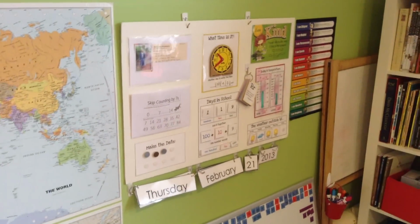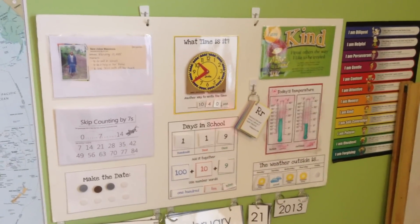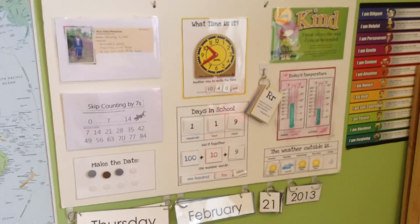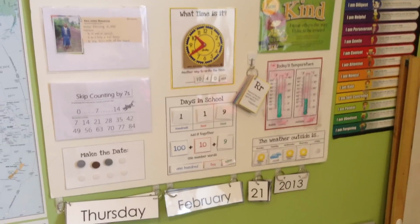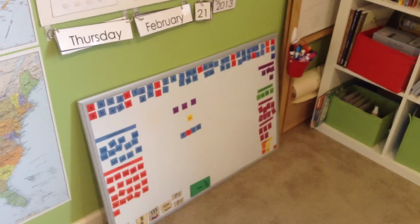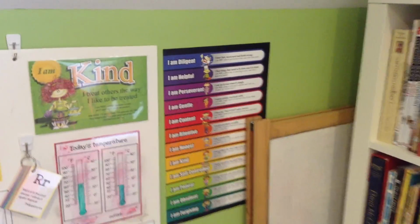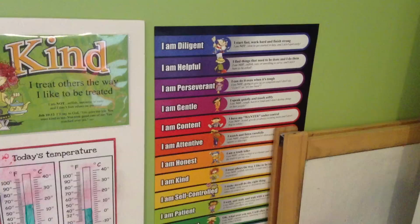And then we also have our calendar set up. We have a little bit of everything here. I'll post a link to the different things that we have in that. Our temperature thing needs to be redone, but we can do days of school, what time it is, our We Choose Virtues, weather, everything is there. Down below that, I just have a big dry erase board that we use for our spelling and reading, to go along with All About Spelling and All About Reading. And on the wall right here is our We Choose Virtues poster, so we can review the different things that we've been talking about.